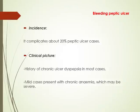Clinical presentation. A peptic ulcer patient always has a past history of dyspepsia, because dyspepsia is a common feature of peptic ulcer. So, before this patient presents with bleeding peptic ulcer, he will give us a past history of chronic dyspepsia. Anemia is a common feature, a chronic anemia, which may be mild due to invisible bleeding, but it may be severe if this amount increases.